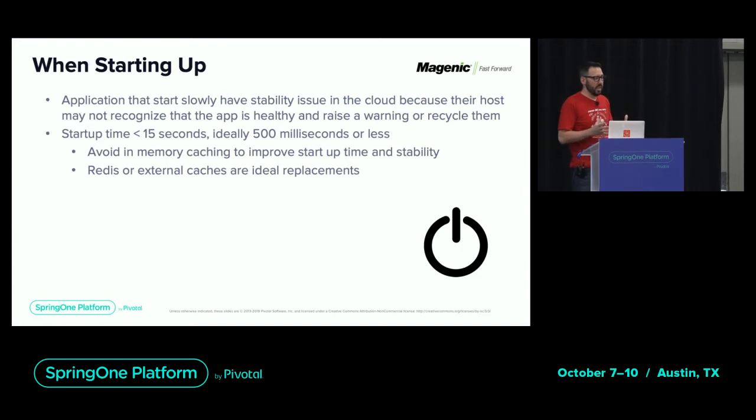Now, to do that, a lot of customers would go, well, I'll just put in caching. Well, I'm gonna warn you now, if you put in caching, that's great, and I encourage it, but make sure it's external. Companies like Redis and any other type of external caching is recommended before doing in-memory caching, okay?